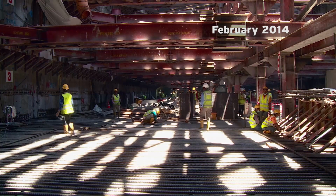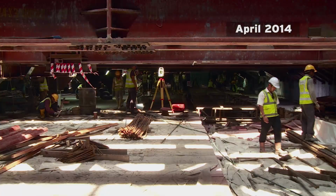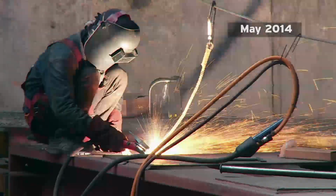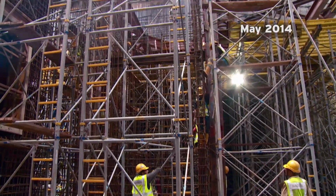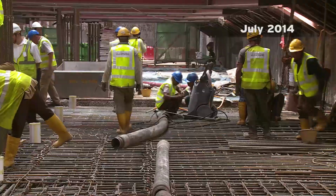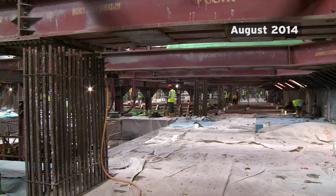Base slab construction for the platform level was completed by end of April 2014. The lowest level of struts were then removed. Once the struts were taken out, the construction of the plant room level began. A load-bearing tower scaffolding was used to support the construction. The slab was constructed in 7 panels and was completed by the end of August 2014.